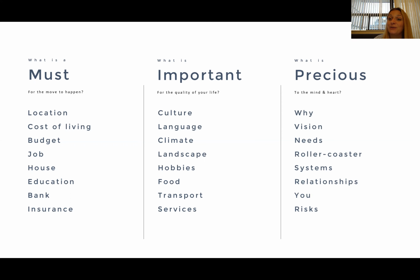First of all, decide on your why. Why do you want to move? Have a vision of yourself in a new country. Understand your needs as well as your family's needs and how to satisfy them. Understand that you are going to go through an emotional roller coaster and know how to deal with it. Set up your systems and your habits to optimize your life and to make it easier. Invest in your relationship. Most of all, invest in the relationship to yourself and be aware of the risks and be prepared to deal with them.